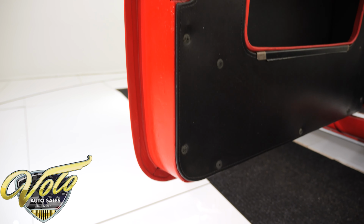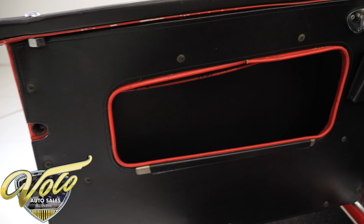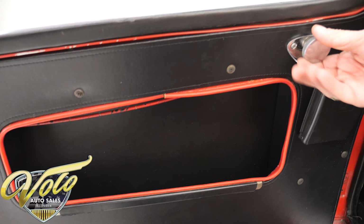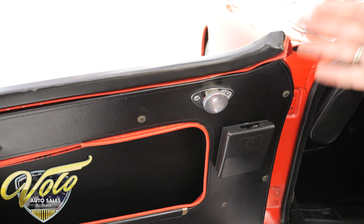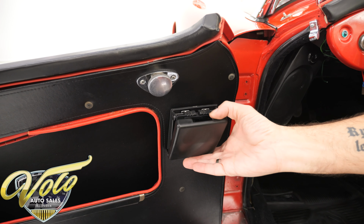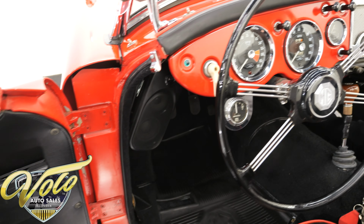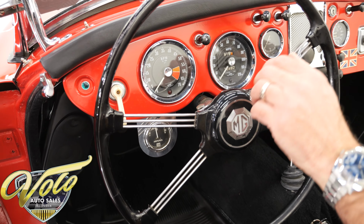Jams are nice, door panels are nice. Now this big chrome knob is for the side windows. They're plastic windows that slide back and forth. Cup holder, obviously he added that, but it's nice to have. All in real good shape.